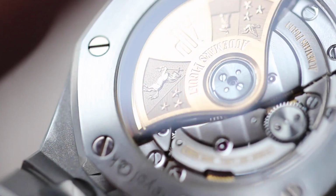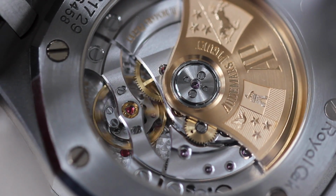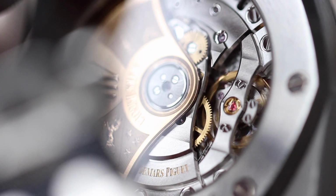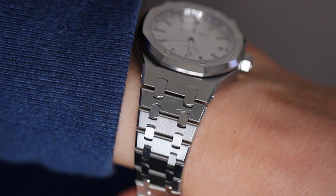A really cool feature about this watch is the crystal case back and that amazing 22 karat gold rotor with the Audemars coat of arms and a Piguet coat of arms. The movement inside is just finished to the highest quality. It's amazing. Every little edge is polished. And it's all done by hand. It's a piece of art outside and a piece of art inside.